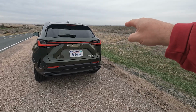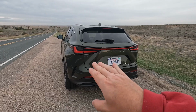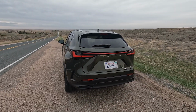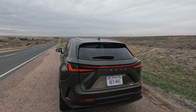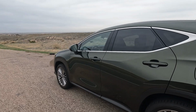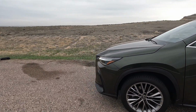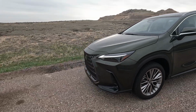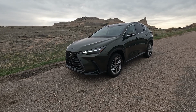And we have NX 350h all-wheel drive. Some black cladding there, but really a nice body line there. I like that body line. And shark fin on top for all your XM and Wi-Fi needs and radio needs. And there you go. That's what the exterior looks like on this 2023 Lexus NX 350h. Again, that green metallic looks really good.